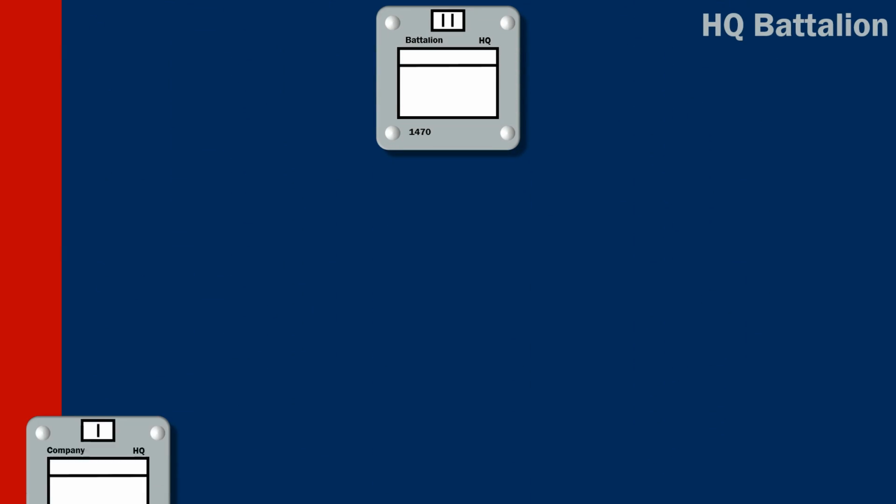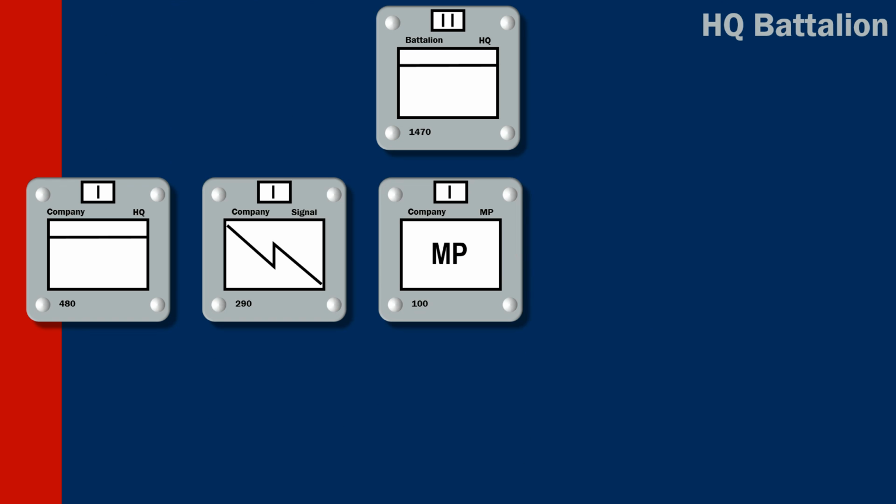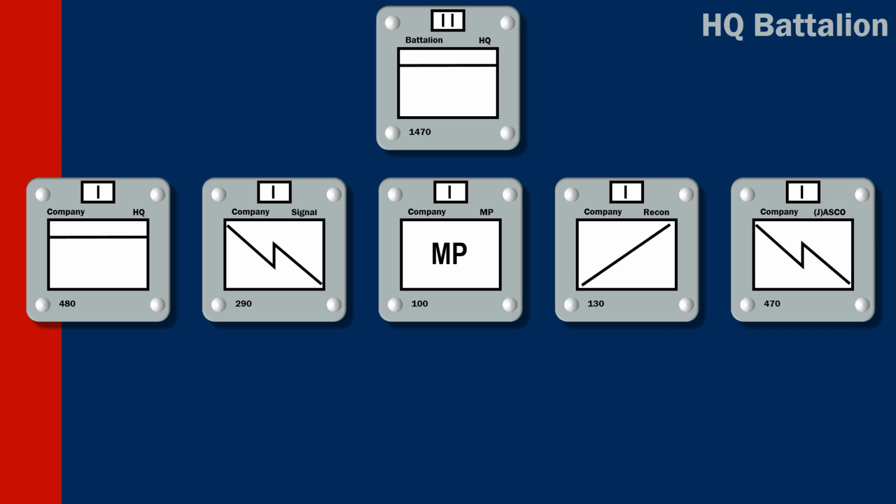Next is the HQ battalion with the HQ company, the signal company, the military police company, a recon company and a second signaling company. This is the assault signaling company or joint assault signaling company. This signaling company was in charge of requesting combat air support and naval artillery. In combat, this unit would be split up in several teams that would be attached to units that need fire support.